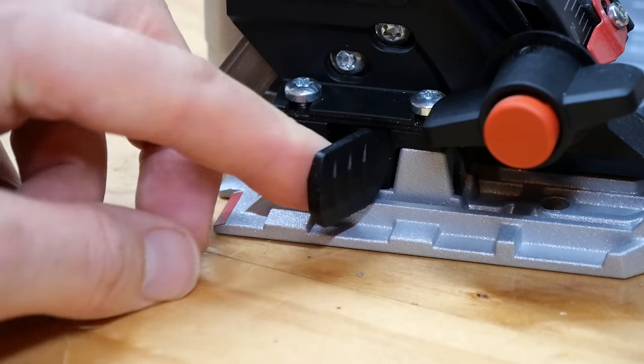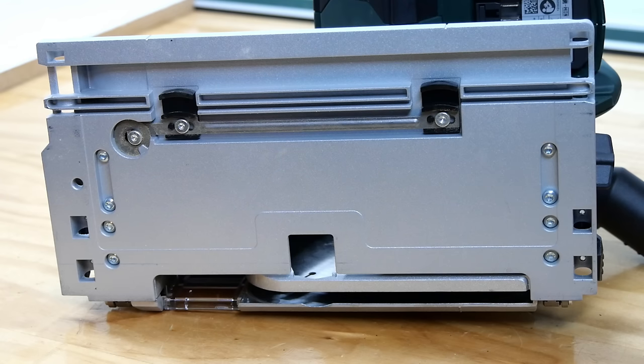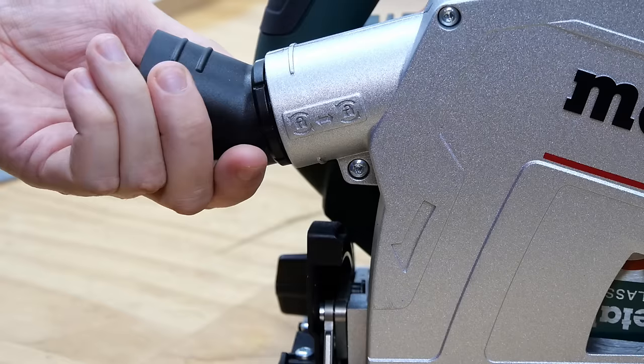There are also levers front and back for locking in a rip fence. And the base looks like this, more on that later. It has a dust port that locks in lots of different positions. Can also completely remove it.